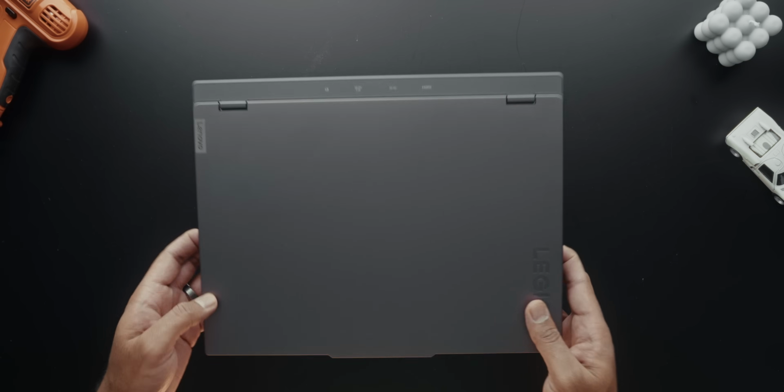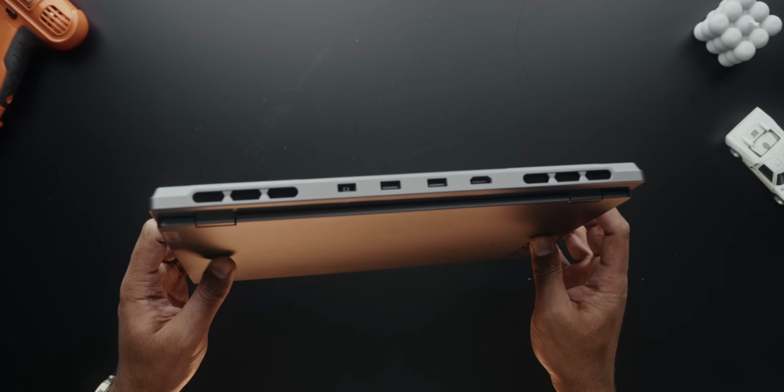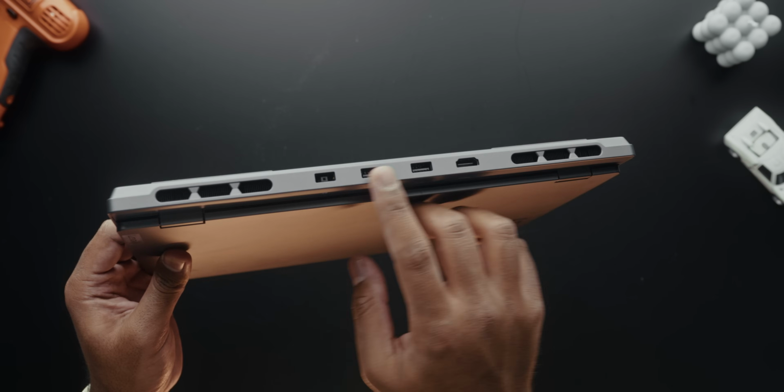I feel like the Legion Slim 5 is the price to performance king, and Lenovo offers great warranty extensions, but I do feel like this design is looking a little bit dated. If they can do something about the design here to make it look something like the recent Slim line, the entire market will be put on notice that there's probably a new 14-inch leader in town.